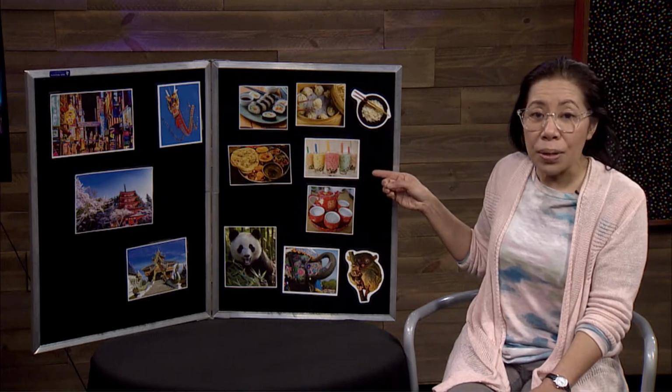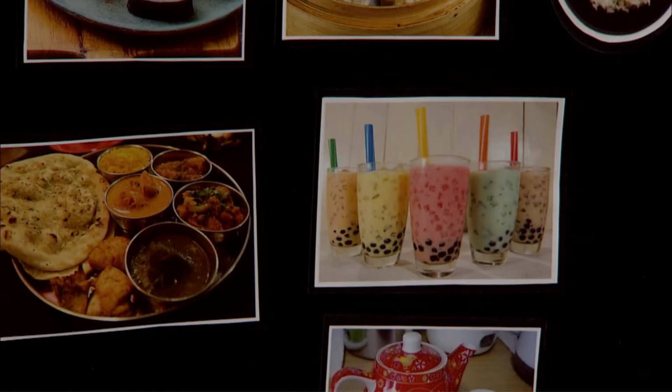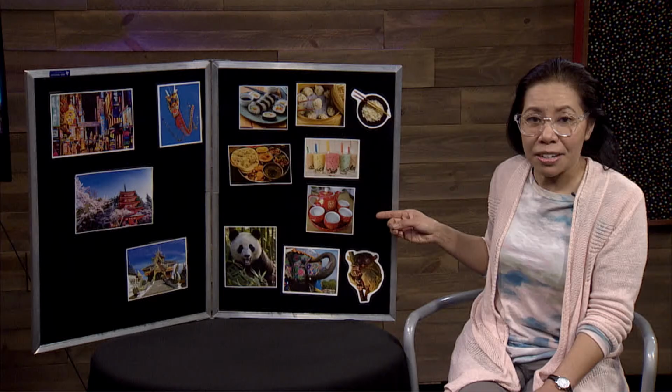Here is some boba tea, which is usually cold. Here is a pot of hot tea.